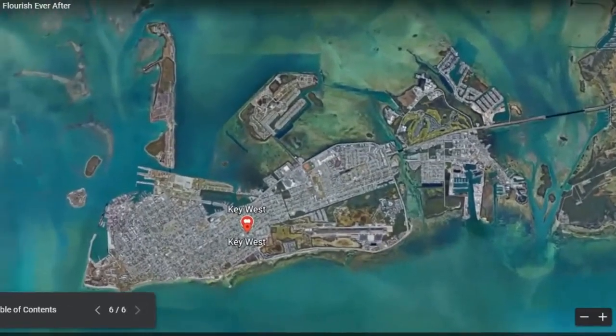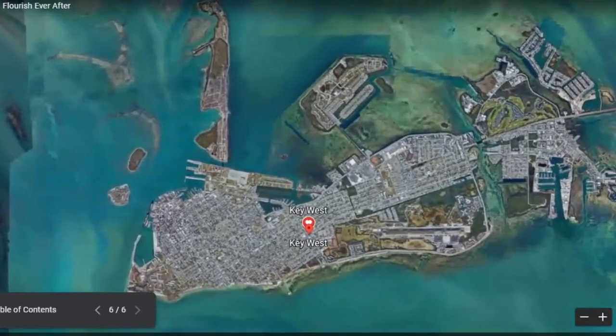And finally, we arrived to Florida's southernmost point, Key West.